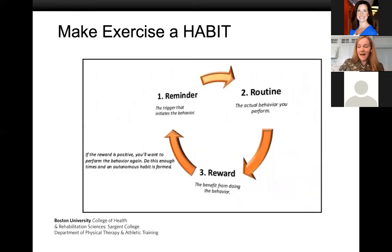And then making it a habit. If you can make it a habit, like brushing your teeth, where you don't even question whether you're going to do it or not, and we take out that thought of, well, it's kind of rainy today, I don't think I'm going to do it. No matter what, we almost all brush our teeth before we go to bed. So if we could make exercise a habit like that, it would be critical.